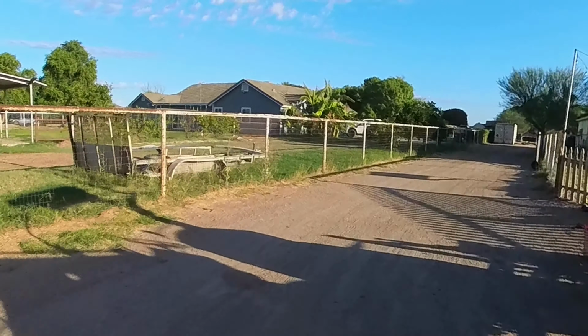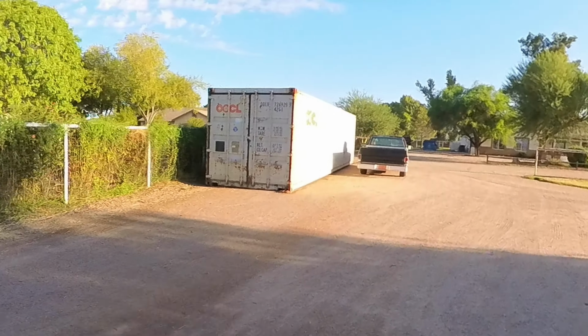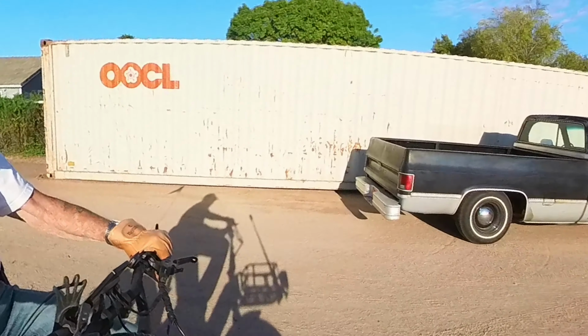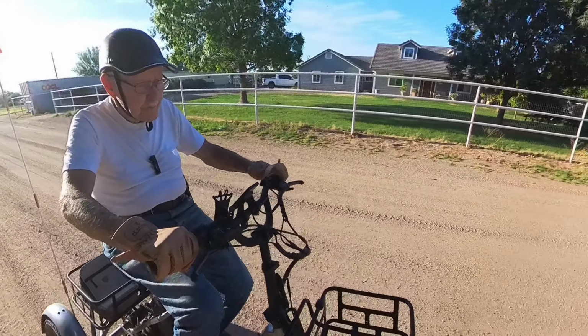Now, out here straight ahead, there's another shipping container. As you can see. Where did these come from? All right, well, I'll tell you how it all came about. Years ago, before we ever moved to Arizona, my son and his wife had a couple that they were friends with, and really good friends, and spent a lot of time together and just enjoyed each other.